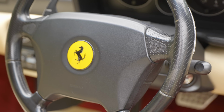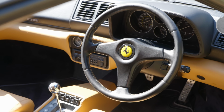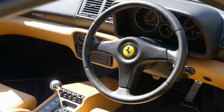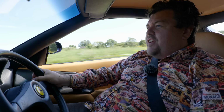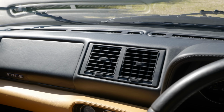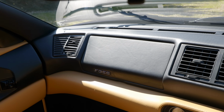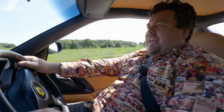Here is an airbag-equipped F355's wheel. And this is what we have here. Yeah, this is far nicer and just suits the whole cabin way better. As an added bonus, in a non-airbag car, you also get a handy little glove box over here behind the F355 badge, which in the airbag cars, you don't get. You have an airbag and then to compensate, a little lockable box in the middle here.